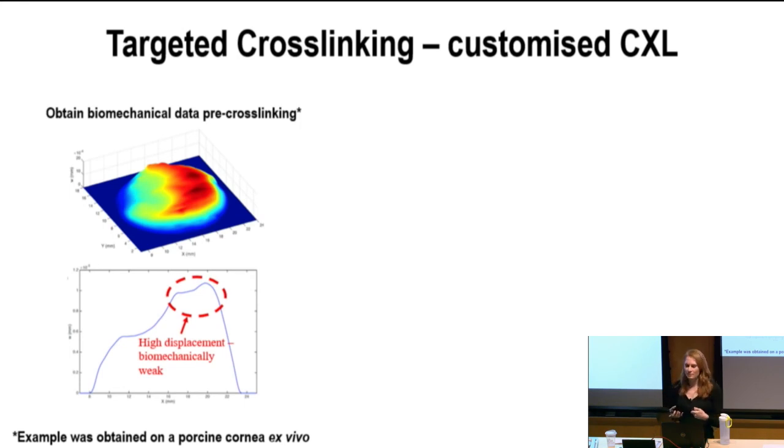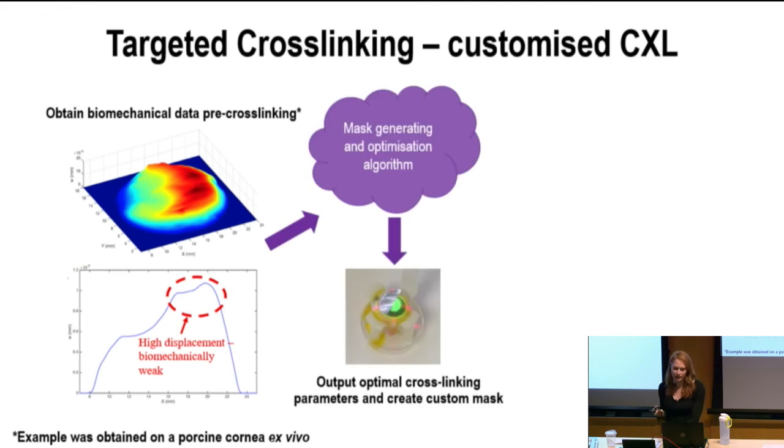So after this time, I thought, okay, well, say I see an odd fringe distribution one day, I'm going to try and treat it in a specific area where I'm seeing those odd formations of fringes. So I found this eye, and this eye was showing really high displacement on one side relative to the other. So I thought, okay, I'm going to cross-link this cornea. I'm going to cross-link half the cornea to see if that works.